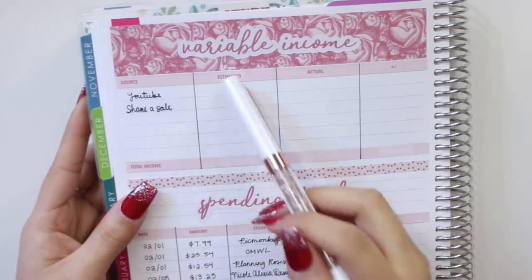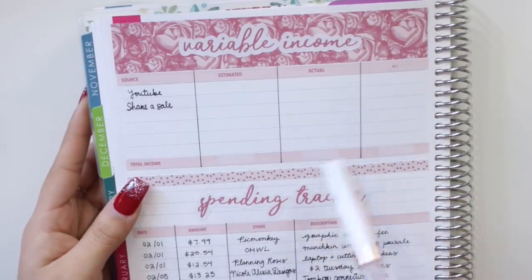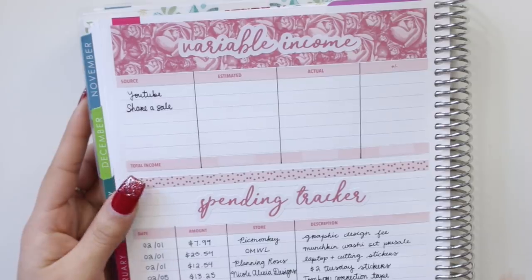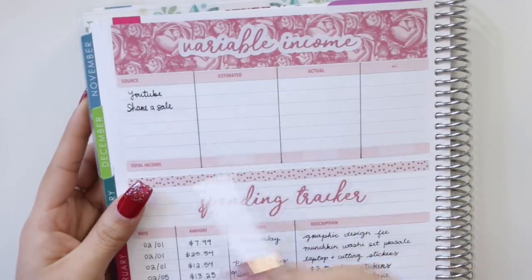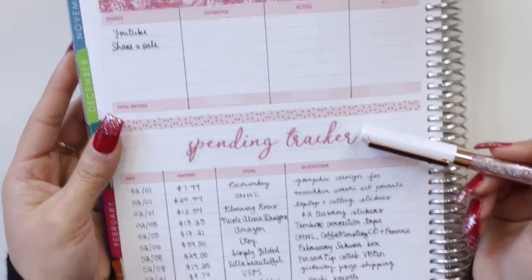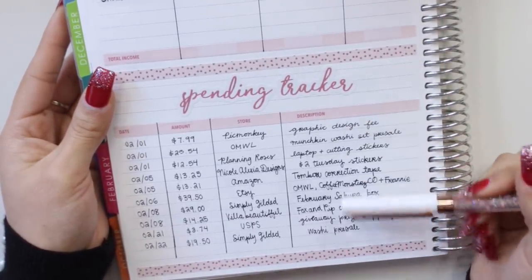So what I'm going to do is put my estimated, which I really like having a variance section for my variable income, just because variable income does vary a lot month to month. So it's nice to see sort of how I'm doing with that. So I'm going to put my estimated amount and then my actual amount for my variable income, and I'm going to total those up. And then after, I'm going to go ahead and subtract all of my business expenses, which are all of these right here.